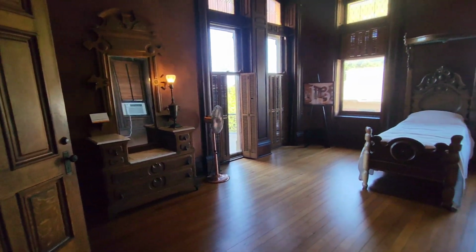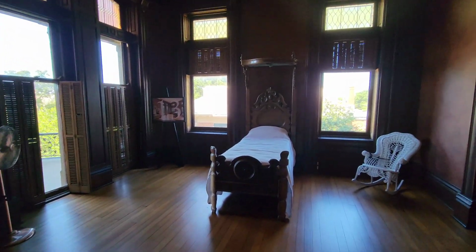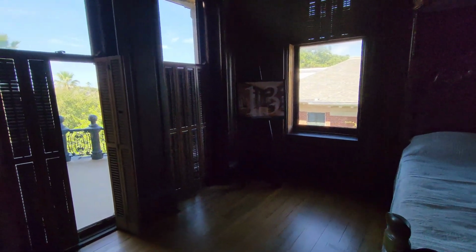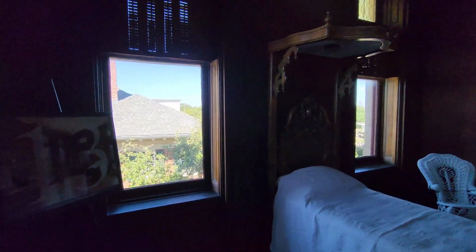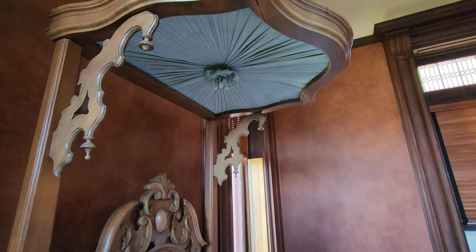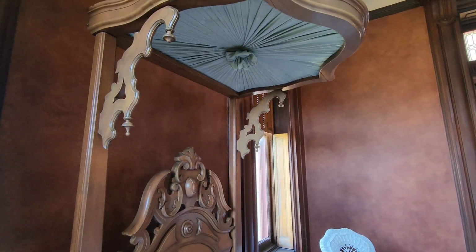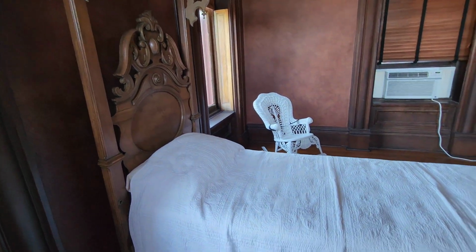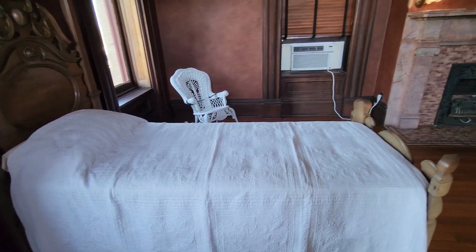So this is one of the bedrooms. It actually belonged to the Gresham's daughter Beulah originally, but then it became the bishop's bedroom. Little balcony out there. Bishop Byrne is his name. But check out this little awning over the bed. Fabric in the center. I guess once you let that down, it just kind of falls. Very simple, very tiny little twin-size bed.